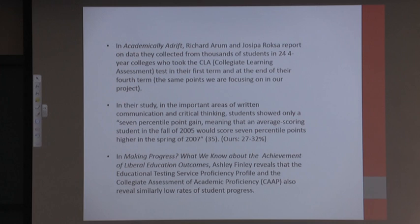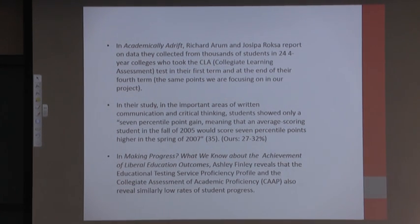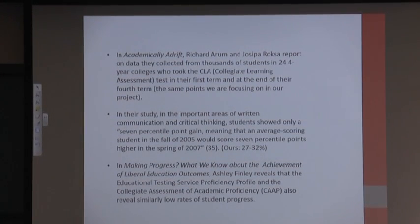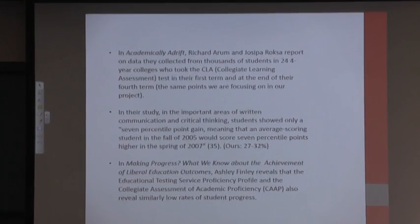And that's why this book caused such outrage, because if people are paying $50,000, $60,000 a year to send their kid to school, and after 2 years the kid's only 7% better in various outcomes, it's disappointing to say the least, if not heartbreaking. And it's not just the Collegiate Learning Assessment Test. There's also the Educational Testing Service Proficiency Profile, the CAAP. These are other major standardized tests that people use nationwide, and they all tend to show about 7, maybe 8% improvement, whereas ours shows 27 to 32% improvement, which certainly is encouraging.